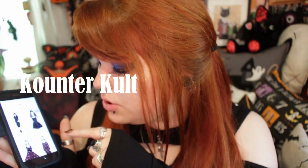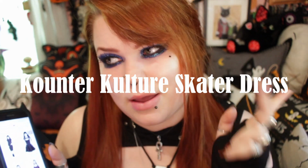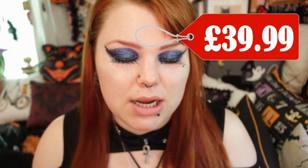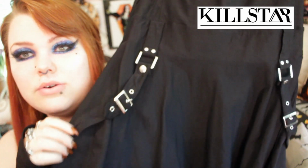Now, one of my favourite Killstar dresses, which I did a review for not too long ago, I will leave it up in the corner for you, is called the Kounter Kulture skater dress, I think, and it retails at $39.99. This dress is honestly one of my absolute favourites. When it comes to Killstar dresses, I bought it and straight away fell in love with it, and I wear it as much as I possibly can.